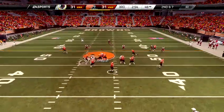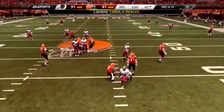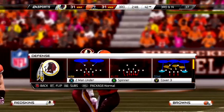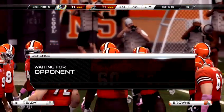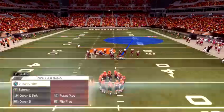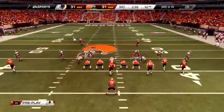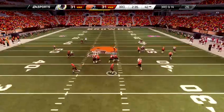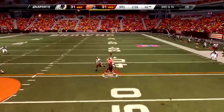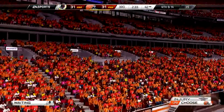They'll go shotgun here. They're going to get him here for a sack. That's what all defensive coordinators love to see, when they don't have to blitz and one of their defensive linemen gets a sack without any blitzing. The offensive line gets in position. Can they protect their quarterback? And it's incomplete. Just couldn't hold on to it after the hit.